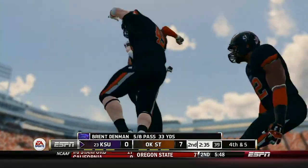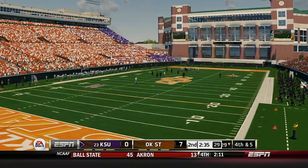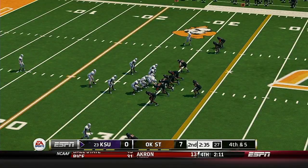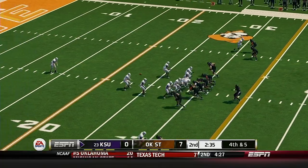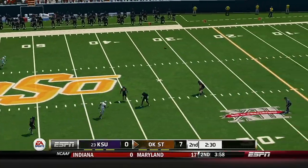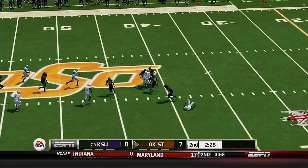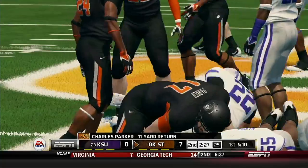Throws to the receiver, incomplete. There's one the quarterback would like to rewind because he has a wide open receiver and he just misfired. Punt. And he makes it out to about the 44-yard line.